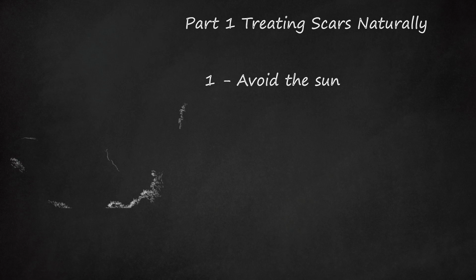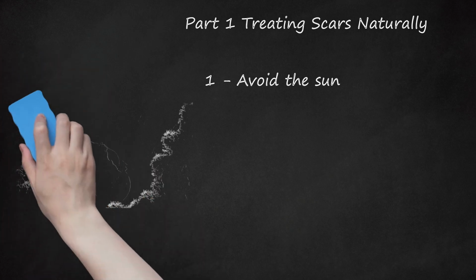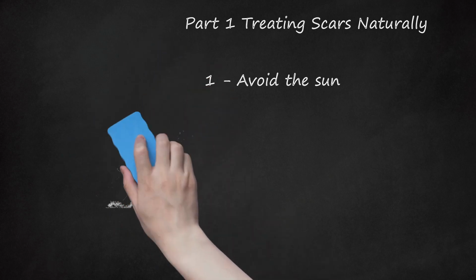The ultraviolet rays of the sun can increase healing time and cause your scar to become darker or even discolored. If you do need to get out in the sun, make sure to cover your scars with clothing and wear a sunscreen with a sun protection factor, SPF, of 15 or higher.